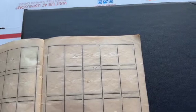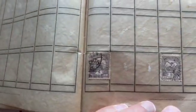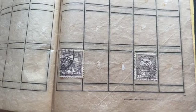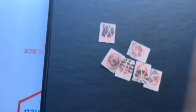What else have we got in here? So it was a pretty empty book, but it wasn't completely empty. 2 hungry stamps that we have to kind of pull out of there and rescue. But the important thing in there is inside of that first page, let me get these out of here. Inside of that first page was some stamps from early France.